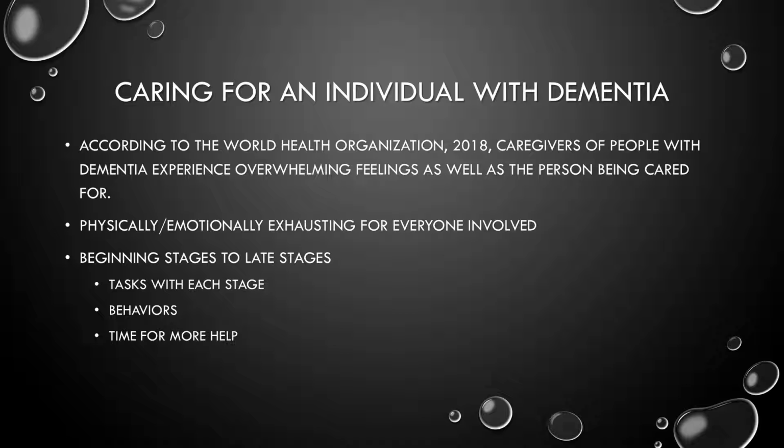In the beginning stages, you might have to remind mom to pay her bills or help take her to the store just because you don't want her forgetting how to get home. As you get into the middle stages, like I said, they might not remember who their daughter is, and they're going to need more help getting dressed. So you're going to need to come over in the morning to help mom get dressed and get her ready for the day, and then come back later in the day to help shower and have supper and get to bed. As you get into late stages, you're going to have the behaviors that go along with dementia, hitting, kicking, because they don't recognize you and they don't know what's going on.